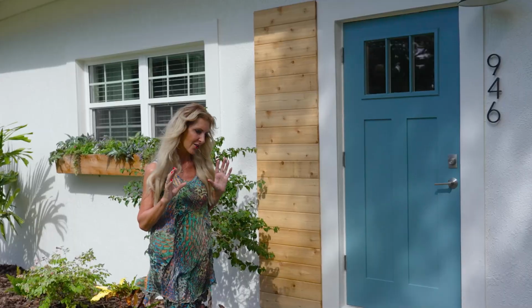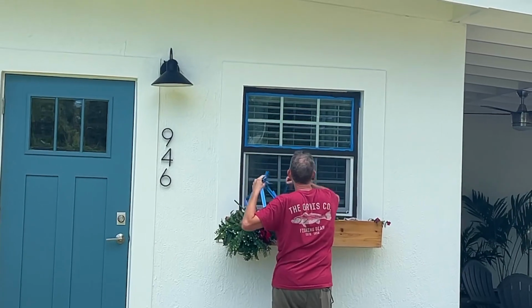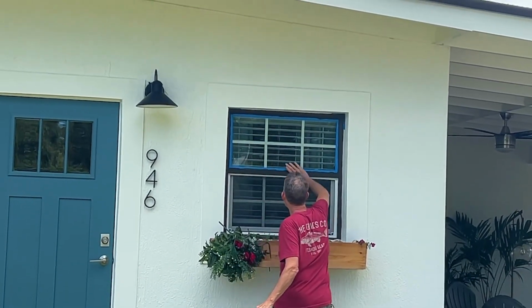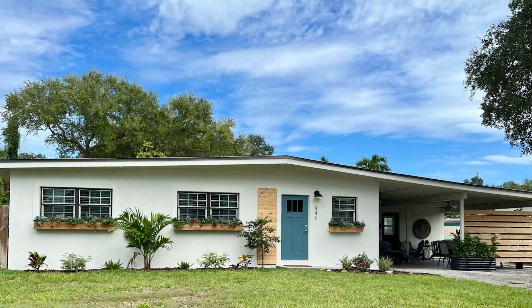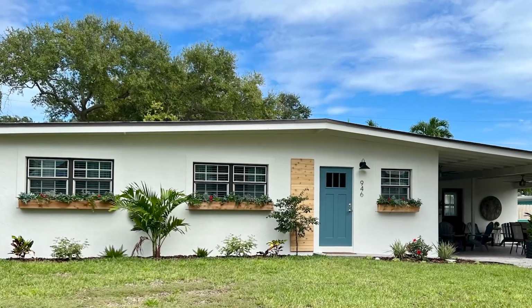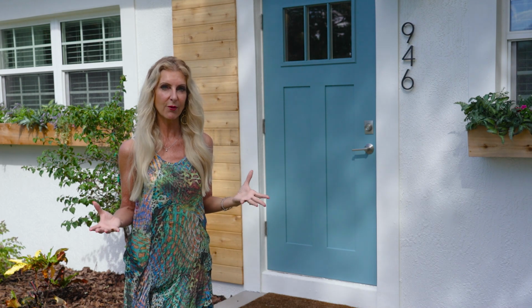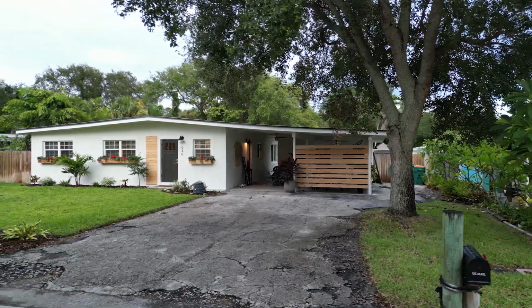Now we are not completely finished, and I'll explain why. We are going to paint the vinyl in the windows sealskin. So we're not going through the expense of replacing the windows, but we're gonna make it look like we replaced the windows. Also, you may have noticed that the driveway is still very old asphalt.